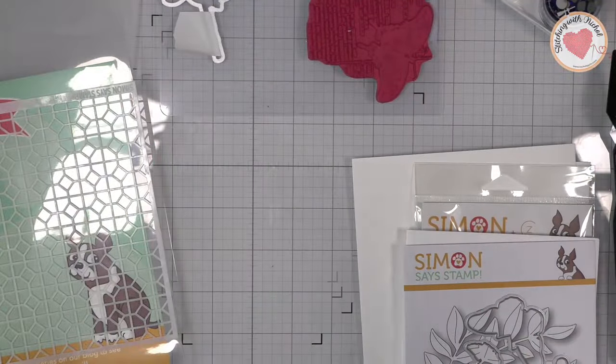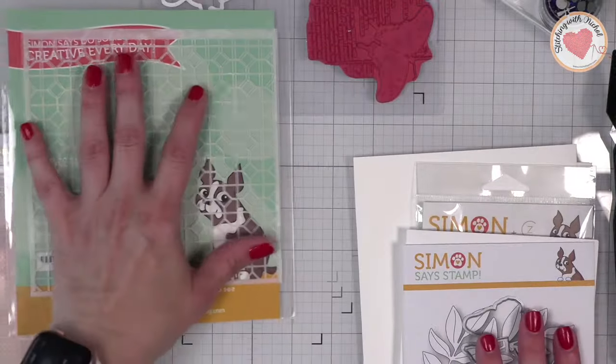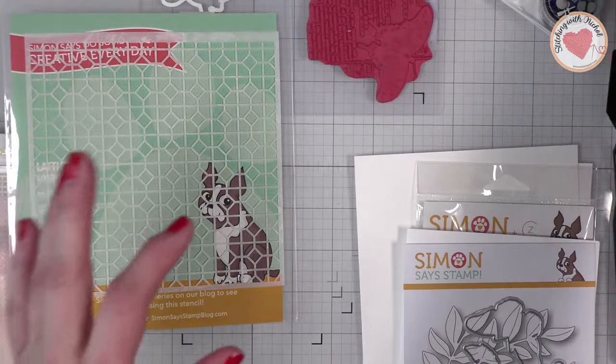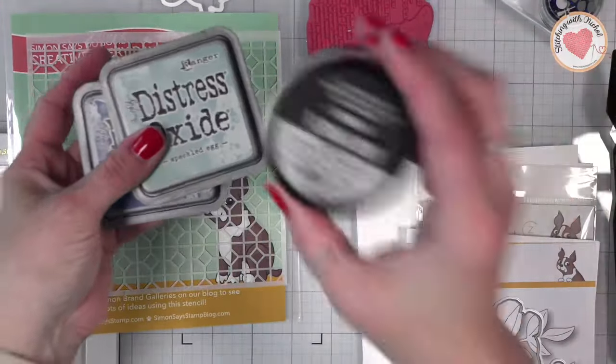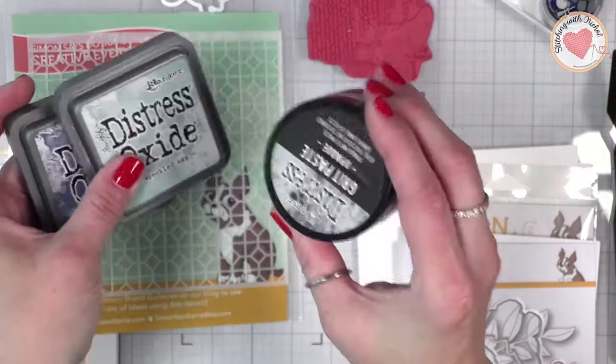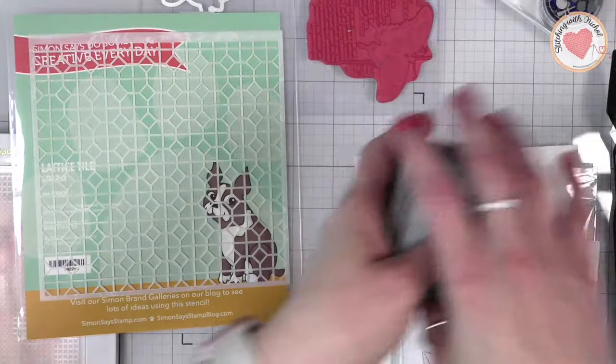Hopefully that works. Okay, so back to what I was saying. I got distracted. We're going to use this Lattice stencil. We're going to use it both with some Distress Oxide inks and some grit paste. We're going to just have a lot of collage layering background today.